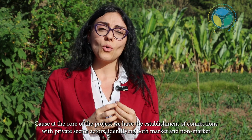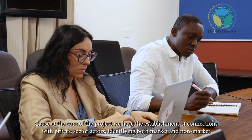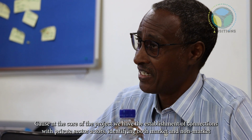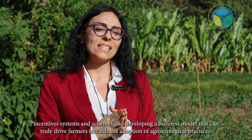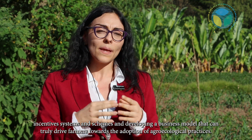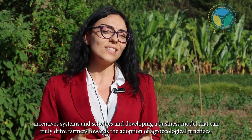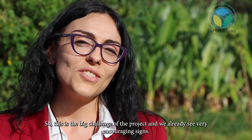Because at the core of the project, we have the establishment of connections with private sector actors, identifying both market and non-market incentive systems and schemes, and developing a business model that can truly drive farmers toward the adoption of agroecological practices. So this is the big challenge of the project, and we already see very encouraging signs.